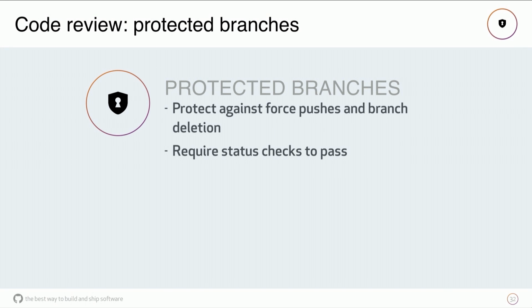So protected branches allow you to pick a branch within your repository and say, I don't want anyone to force push this branch. I don't want anyone to accidentally delete this branch. I don't want anyone to accidentally commit on the web side instead of sending a pull request. And I also need these tests, or these required status checks, to pass before I actually merge this code in.